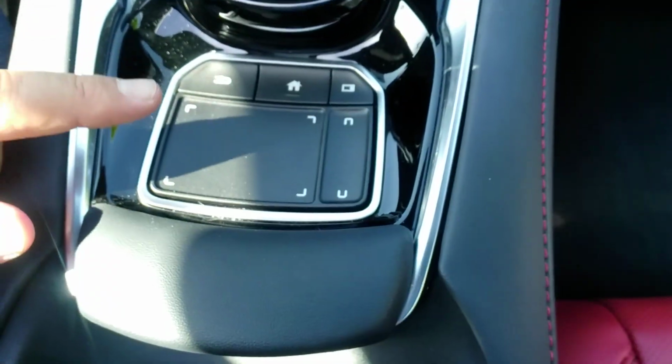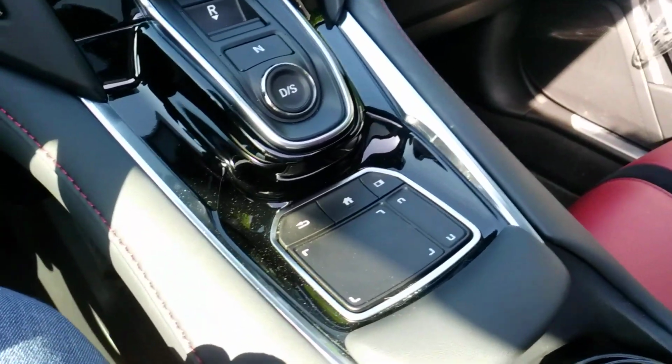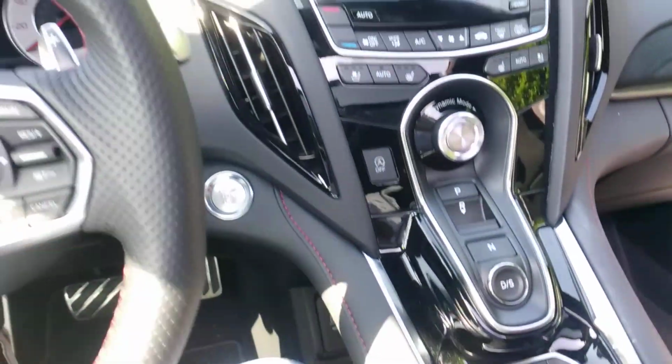And then we have this pad that you'll see is a touchpad, and you immediately think, oh great, it's just like the Lexus. But it's not. It's so much better than what Lexus has done, and I'll explain that. This is going to be a long review, but I hope you like it.